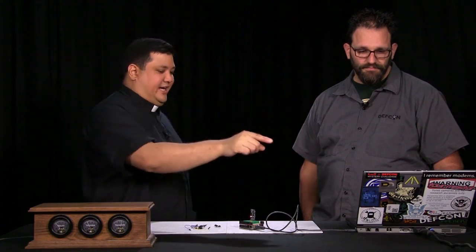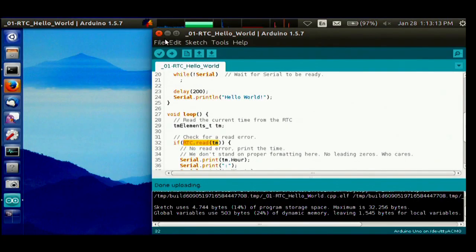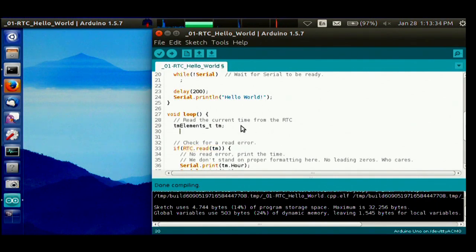All right, now show us how I would take that sketch and push it up. Okay. On the Arduino, there is that button, which is verify, which basically means compile the code and make sure it compiles. All right, let's do that. It just goes through and compiles the code. Done. That was easy. It didn't print out any error messages. Can you go ahead and add an error? Let's show them what the debug screen looks like when it doesn't compile properly.